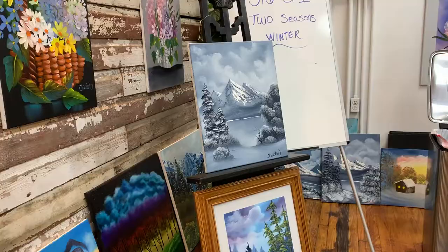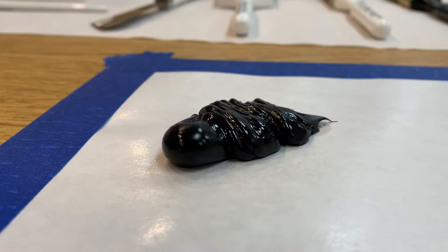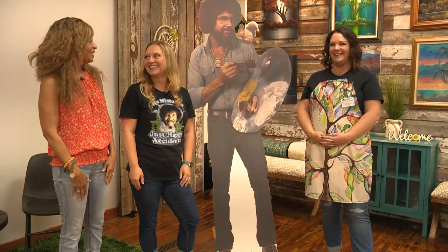So what are we going to do? You want to paint season 16, episode 1 of Bob Ross's. It's going to be the winter one. Oh, I love that. Perfect. And it's only 2 colors, so that's great about it today. Super easy. I can't mess up 2 colors. Let's hope.